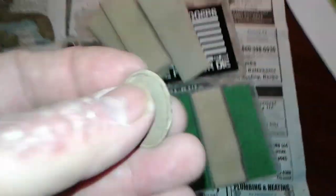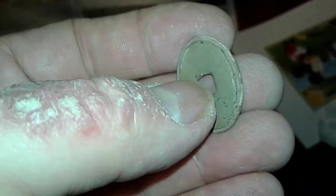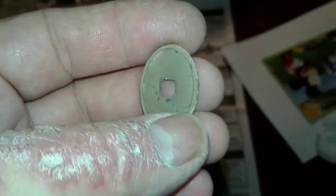Oh, this was cool. This was from last week, Saturday's hunt, though. I forgot to show it. A drawer scutcheon. Forgot to show it in the wrap-up. Saw it in the video, though. Cool piece. Nice little door cabinet. Little knob going on top of that.